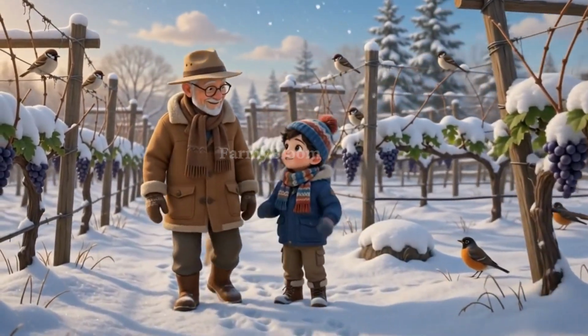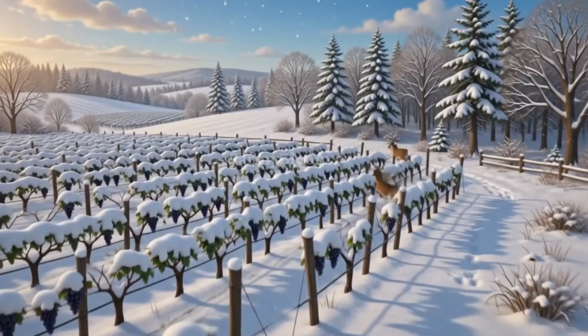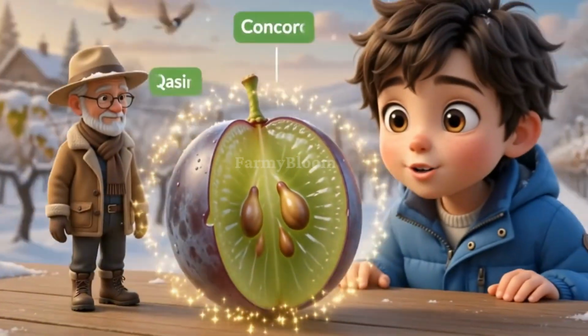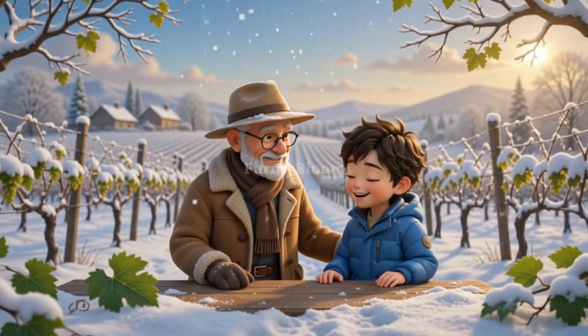Even in winter, the vineyard has so many animal friends. That's right. A healthy vineyard is a safe home for wildlife too. Why do Concord grapes have little seeds? Because Concord grapes naturally grow with edible seeds.